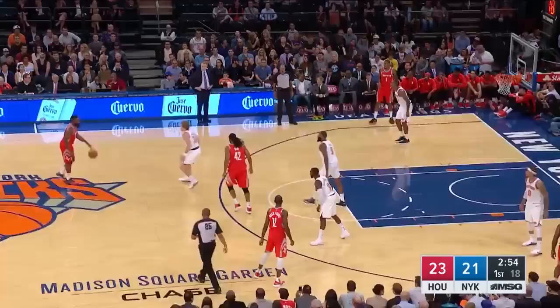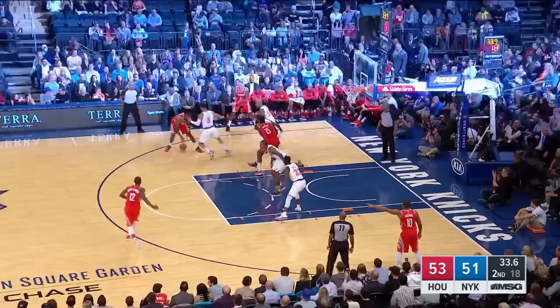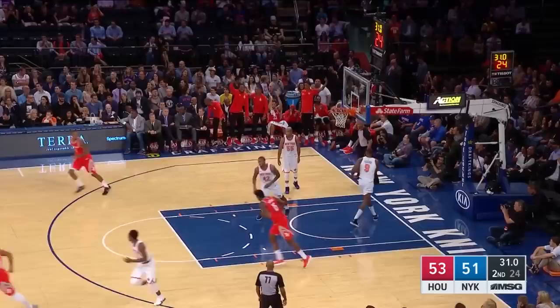Now Harden takes it all the way. Makes it look so easy. In contract with the Knicks. Right. Trying to make the club. Here's Harden, nice move. Harden matched up with Courtney Lee. Harden fires from three. His third three-point field goal.